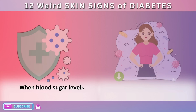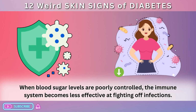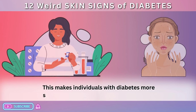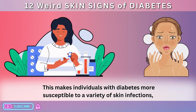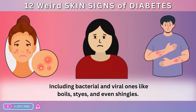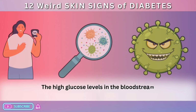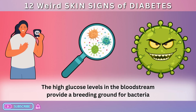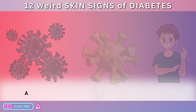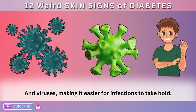When blood sugar levels are poorly controlled, the immune system becomes less effective at fighting off infections. This makes individuals with diabetes more susceptible to a variety of skin infections, including bacterial and viral ones like boils, styes, and even shingles. The high glucose levels in the bloodstream provide a breeding ground for bacteria and viruses, making it easier for infections to take hold.